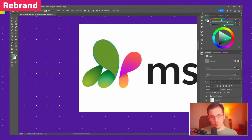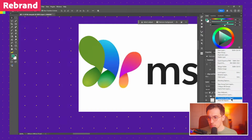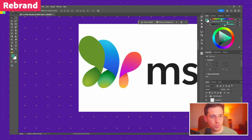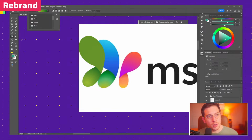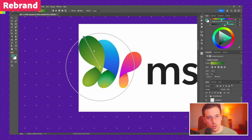Bring this over. Put this on top. Like I said, this is not by any means. Also, I really need to learn my Alt-Control-G for... I even referenced it earlier today. I need to learn my keyboard shortcut for clipping masks because I use clipping masks all the time.